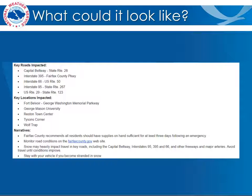Continuing on with information for Fairfax County, here we see important travel routes and locations where county officials feel are most impacted by heavy snow accumulations. Also, we see the narratives that the county would like to pass on to their constituents in this scenario. Both the locations and the narratives could be included in the winter weather statements issued by the NWS office, or they could be used in office social media posts. Note that this and the previous slide is one possible form that the Impacts Catalog could take. We are still very early in this process, and the format and information could vary from this example.